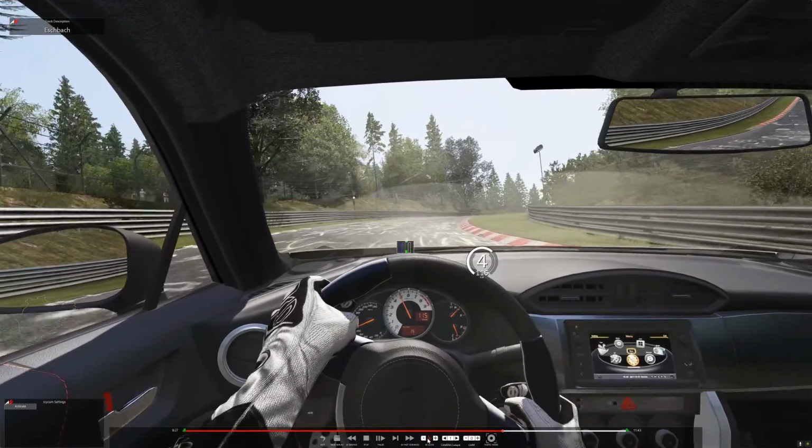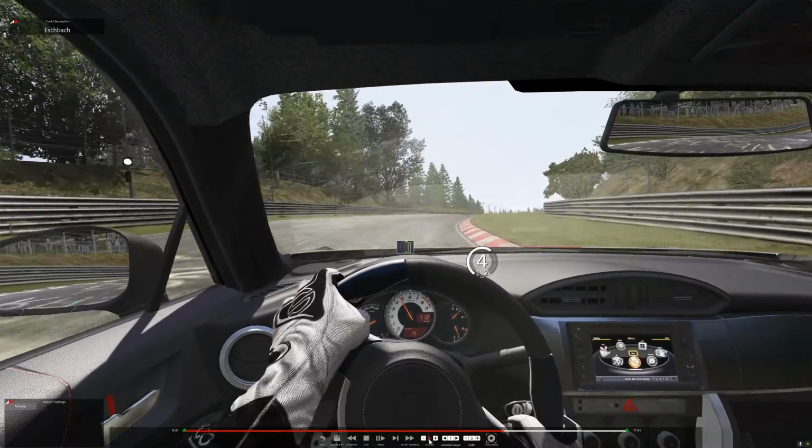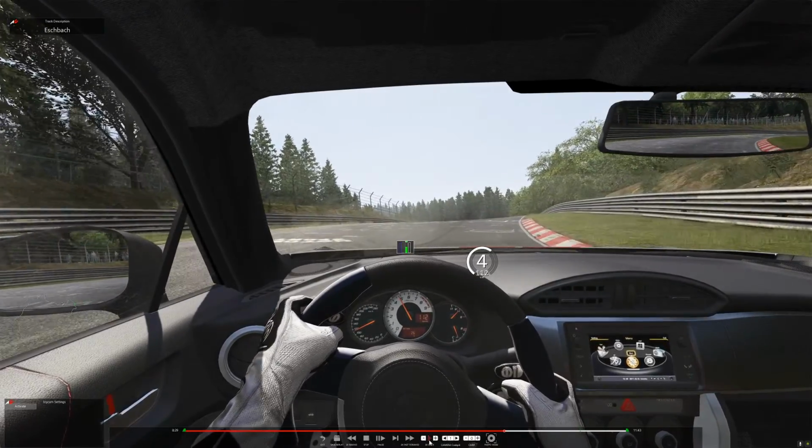Blind crest coming up over the hill. Have confidence and faith here. You're going to come up. You're going to kiss the apex here to the left. In most cases, you're in fourth or third gear. You may even downshift in some cars. Keep the steering where you're at.